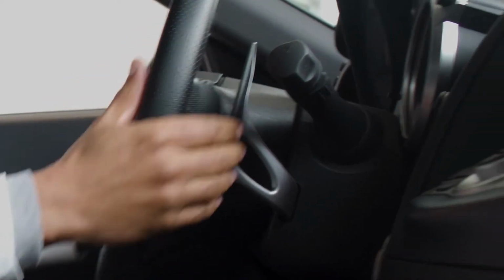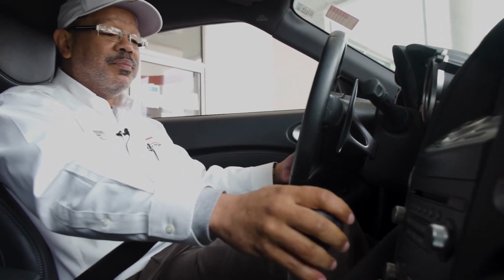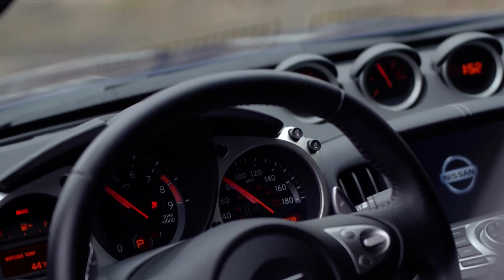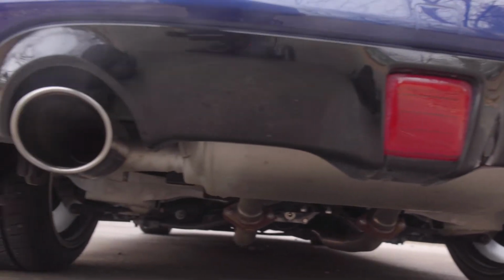Inside the 370Z, right away you see the magnesium paddle shifters, because this is equipped with the 7-speed automatic transmission. Nissan equipped it with downshift synchro rev matching. What it does is sync the RPMs when downshifting, giving a nice spirited engine sound.